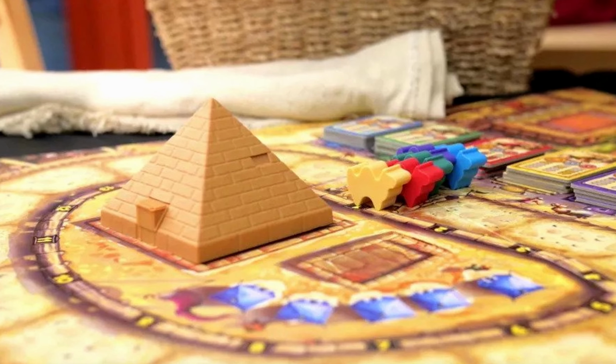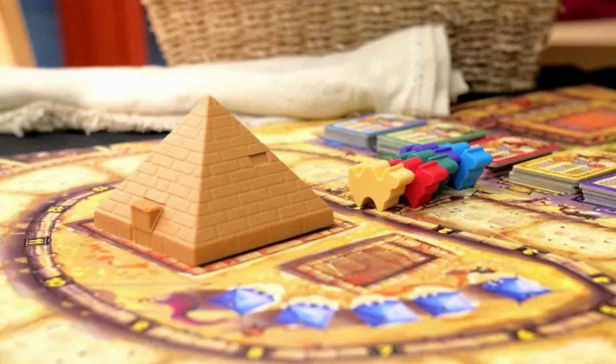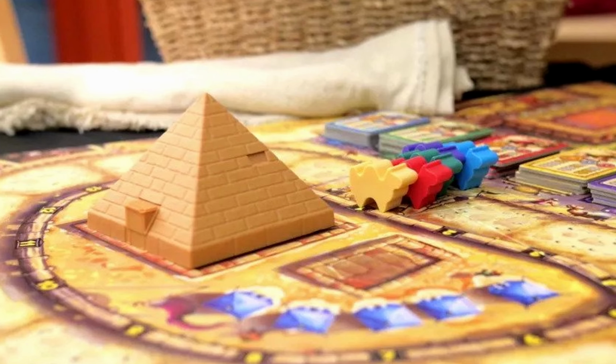First up here, we have Camel Up, where camels are racing, but you're not the camel. You're the one placing bids on which camel you think is going to win the race. So on your turn, you can either roll a random dice to see how far the camels move, or you can place a bet on which camel you think will win that little leg of the race.